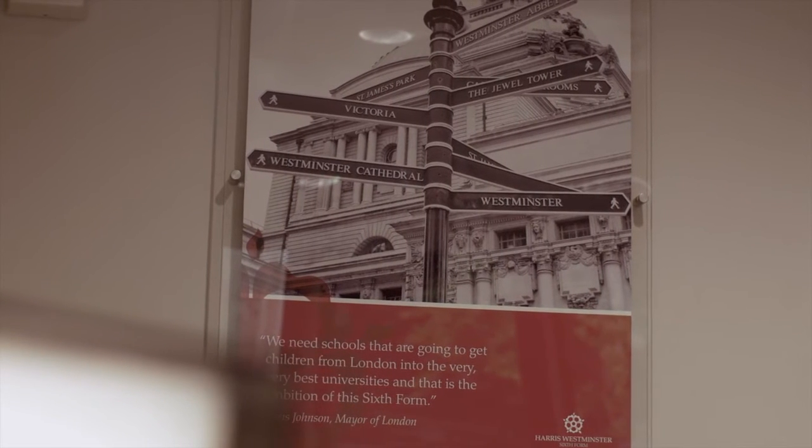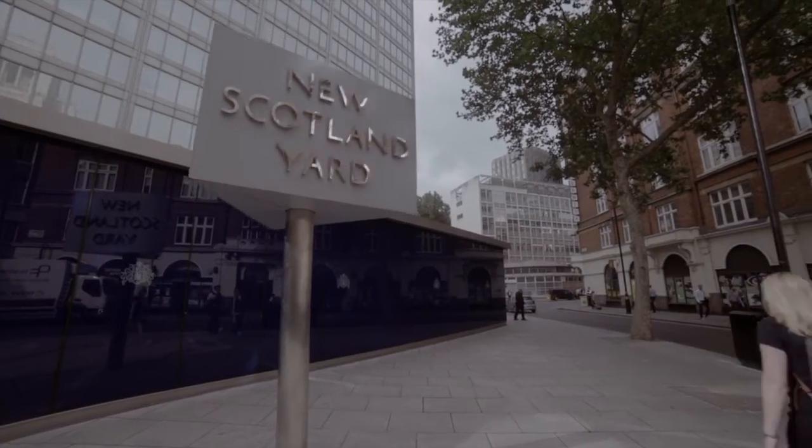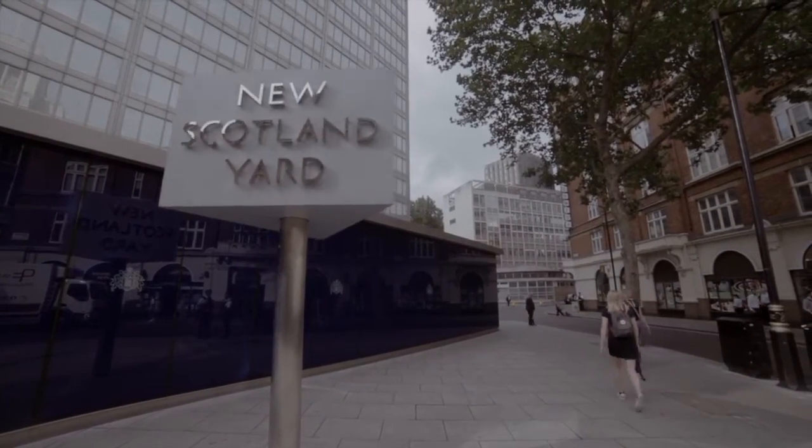The Westminster Sixth Form College is centred right in the heart of London. Neighbours beside us would be the likes of Westminster Abbey on one side, and you've New Scotland Yard behind us. So quite challenging from that perspective. Harris Westminster is a free school. It's a selective sixth form set up for the students from across London.